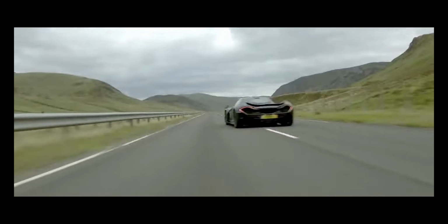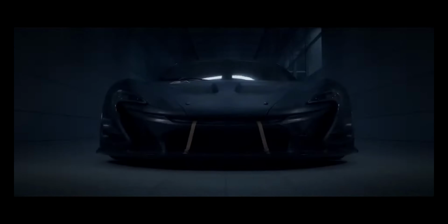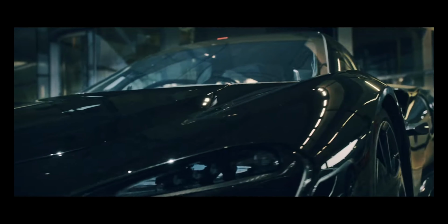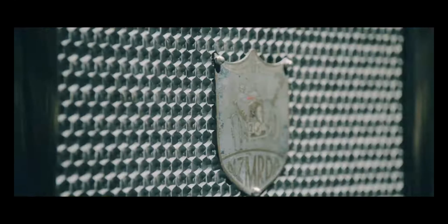Take the P1, for example, and the way it opened people's eyes to the possibilities for high-performance electrification. And the Speedtail, an electrified Hyper GT, capable of 250 miles an hour. Everything we've learned, every drop of our expertise, has been poured into creating a next generation supercar. This is the full force of McLaren. Let's take a look.